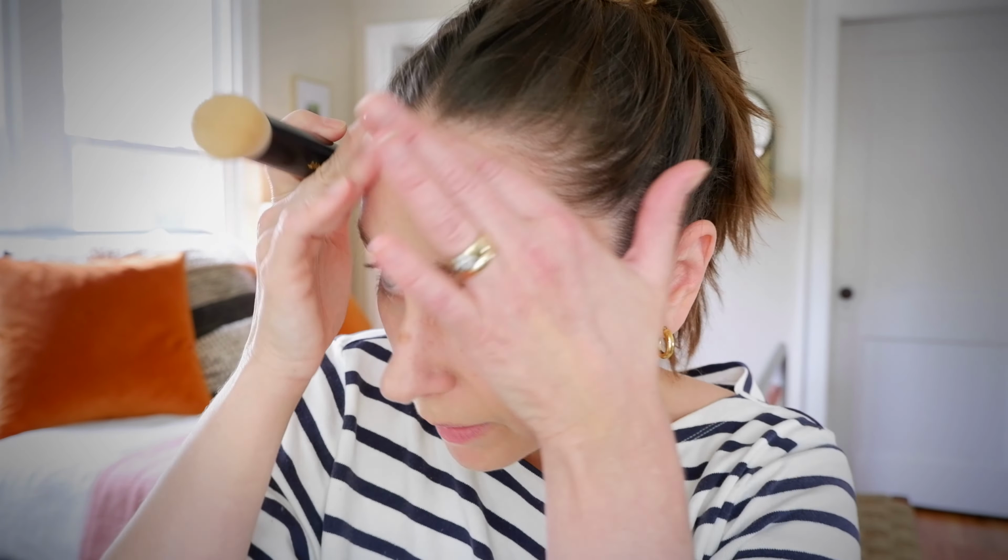Okay. Blending that out. I'm looking in the mirror to see if that's blending in well. Looks good. I'm just gonna use my finger to blend out the eyes right there. So far, I'm in love. Okay, the next thing that I would probably do is the blush. So we're gonna open up the little mini blush balm in the color Cheeky.